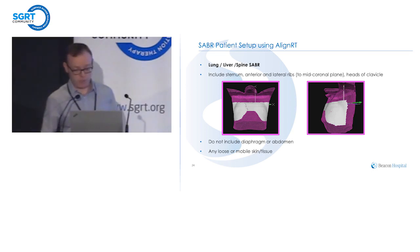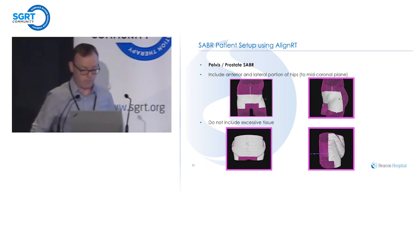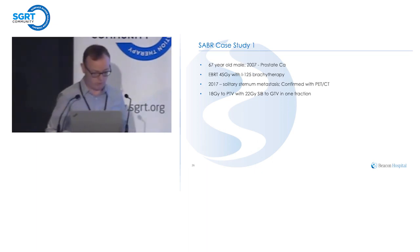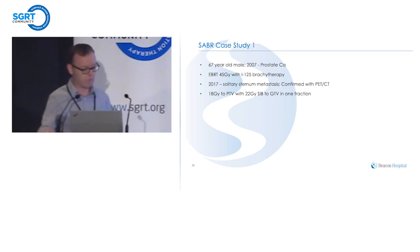So these are the standard ROIs you get in the training manual from Align RT, so I won't dwell on them too long. But again, the usual rules: don't include things that move and don't include any mobile skin or tissue. And don't include any excessive tissue. I think it's a nice way of putting it here. And then I'll just finish with a couple more SABR case studies just to show how we've found Align RT beneficial for those patients.